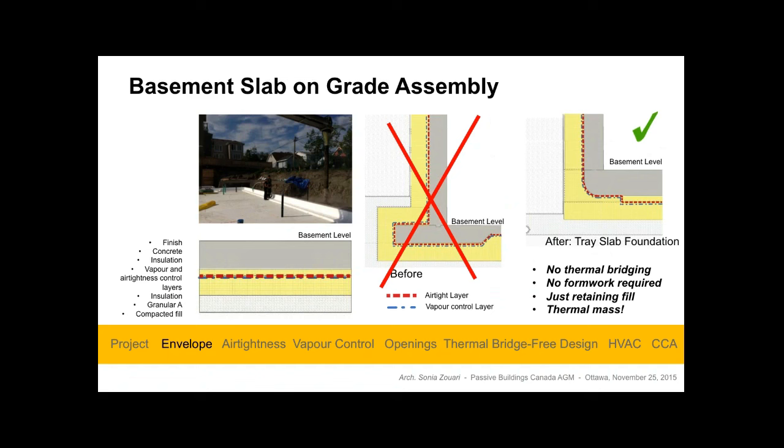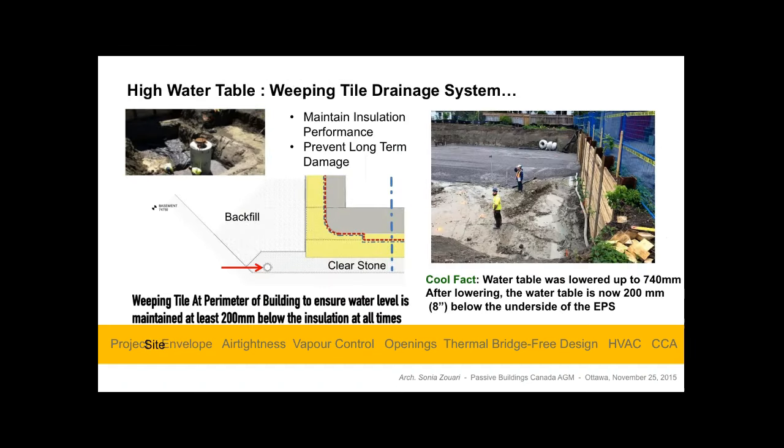The water table level being above our basement slab level, we had to install a reliable weeping tile drainage system to ensure the insulation is not saturated with water.